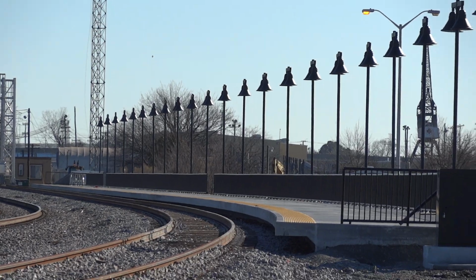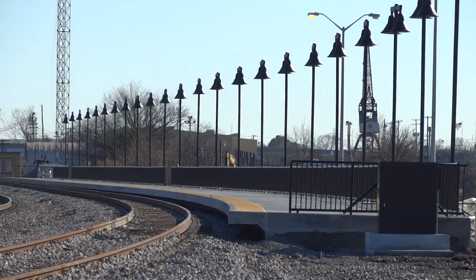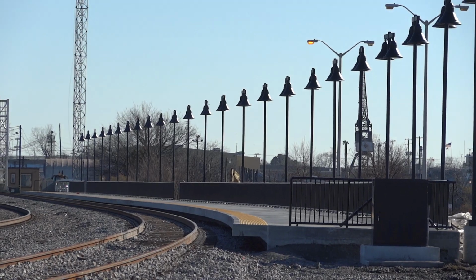They've already got the lights up and everything. They're not completely finished with the platform, but it'll be coming along pretty soon.